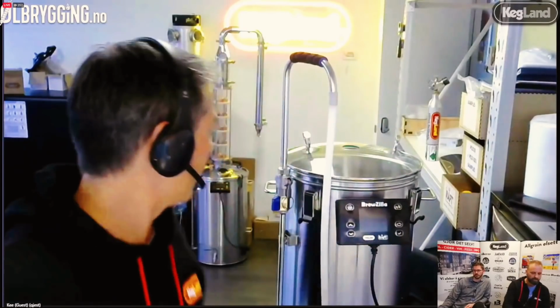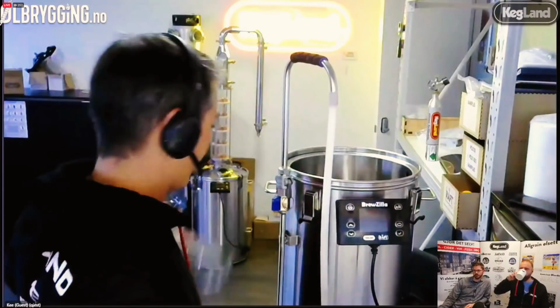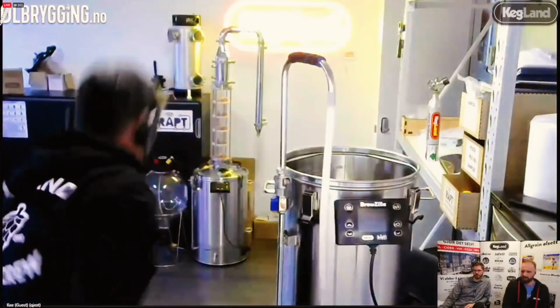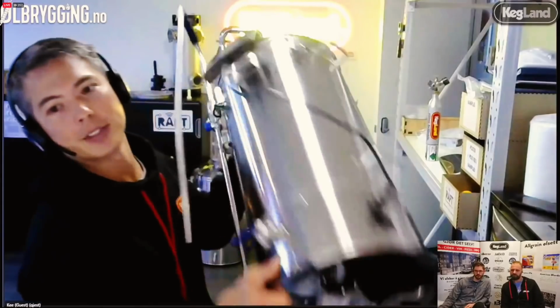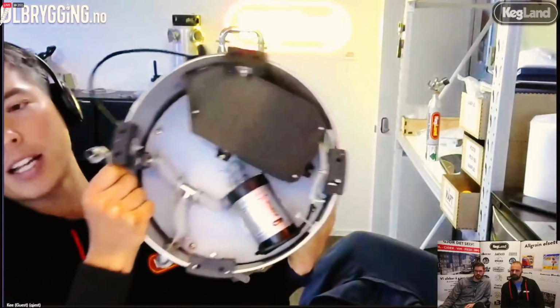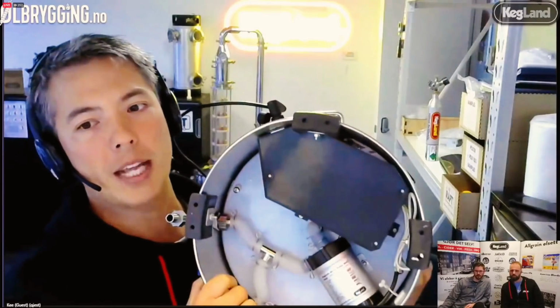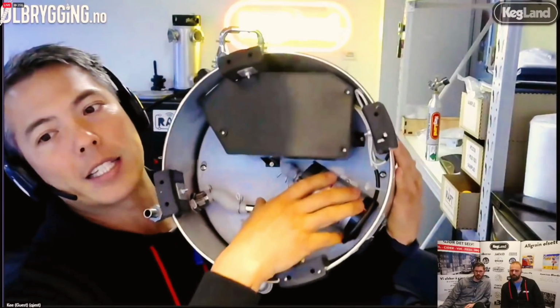Yeah, sure, absolutely. One of the things that we wanted to change was the way that the pump worked and the plumbing on the base of the brewery. So if we look at the bottom of the brewery, we have the base here, and as you can see there's no cover on the bottom anymore. Basically, you just tip it upside down, so you can get access to the pump really easily.